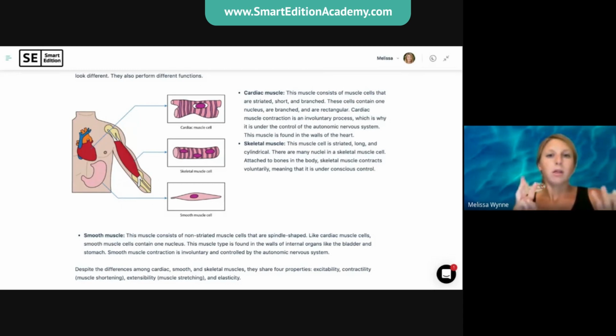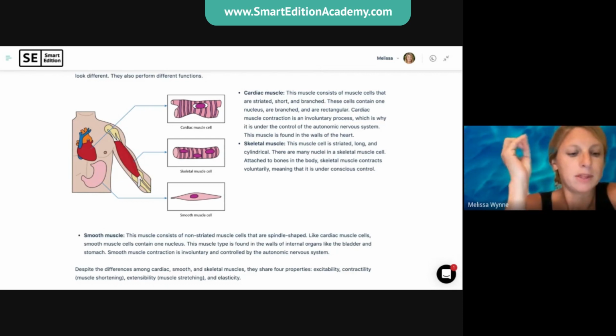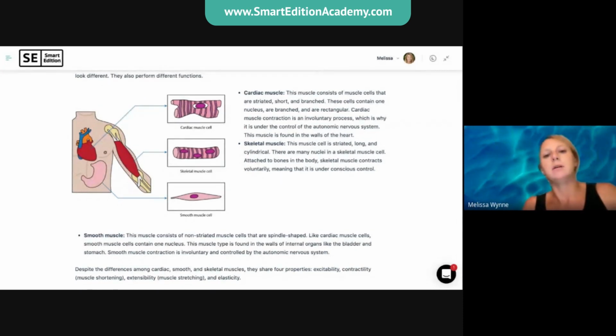So three types of muscle tissues: cardiac, smooth, skeletal. You'll want to know these. You'll want to know what they look like, where they are located, and what they do. So despite the differences between the three muscle cells, the cardiac, smooth, and skeletal, they share four properties. These properties are excitability, contractility, which means muscle shortening, extensibility, which is muscle stretching, and elasticity. Okay. So this is what the muscle cells do. Even though they're three different types of muscles, they all do the same thing.